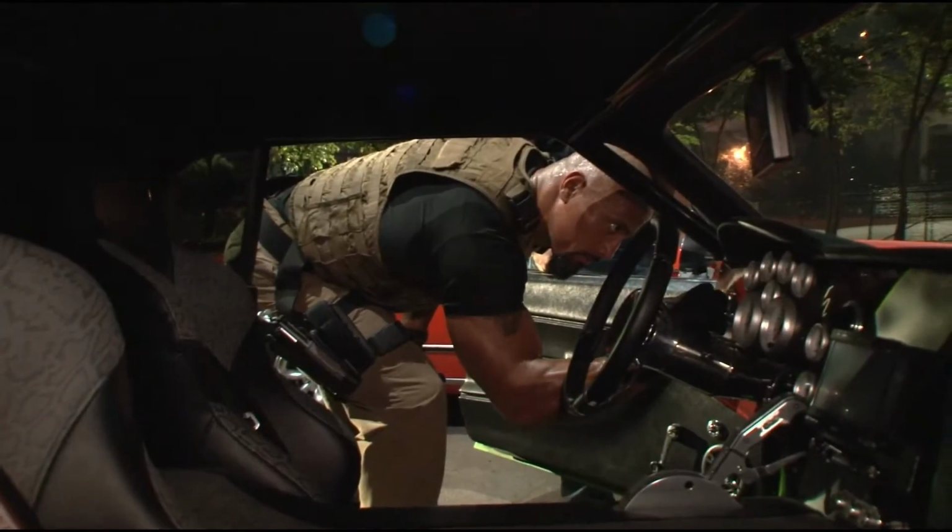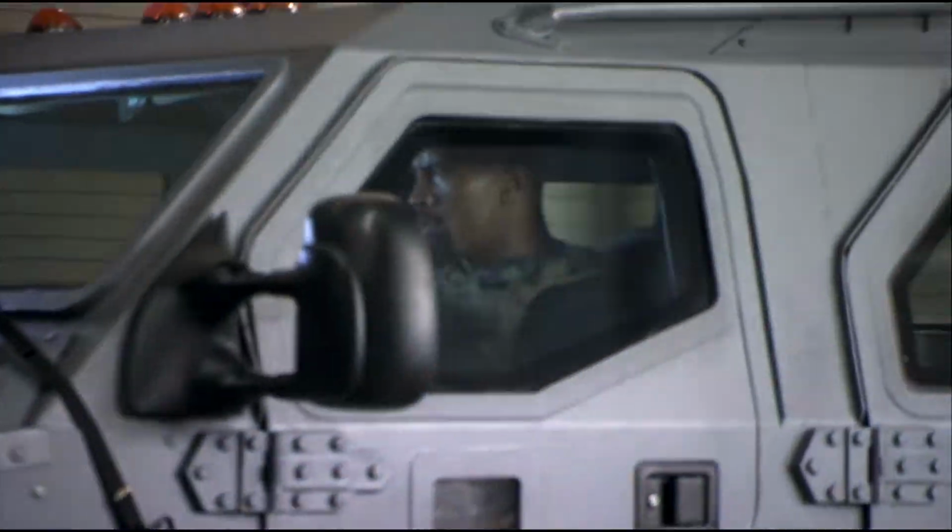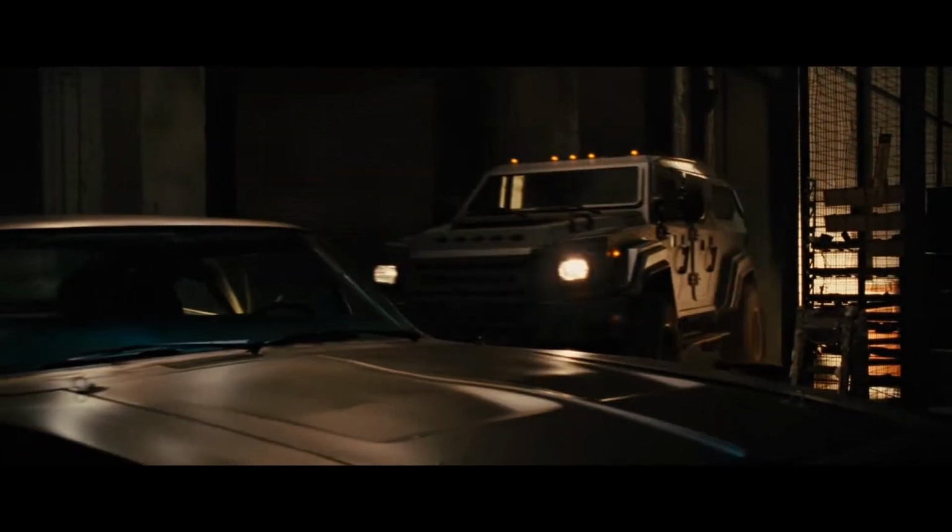I can appreciate the fast cars in Fast and Furious and those sports cars, but at the end of the day, I'll take that Gurkha. That Gurkha will crush those cars in a second. May not be able to catch them, but if it ever does, you're done. You're toast.